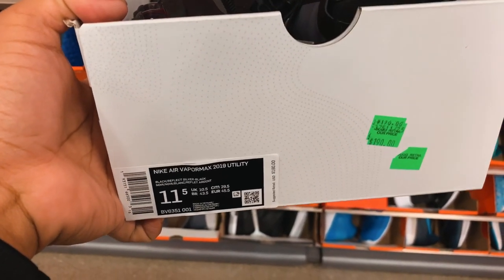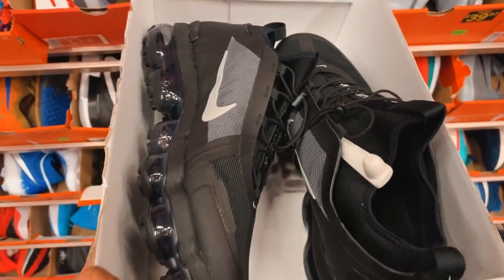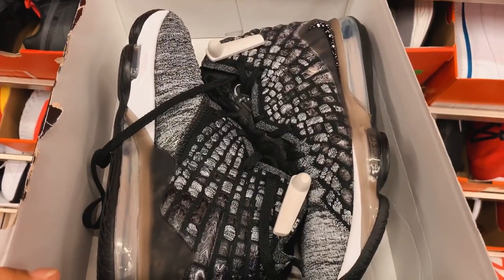VaporMax in triple black colorway. And look at the simple one. Think this one though, huh? This one is a return, so not much on the sizes. This one, I like the color and the detail and the design.